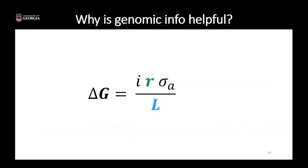And so why is genomics helpful, right? And hopefully most of you in this room are familiar with this idea, but this is always a nice equation to show. It's simple enough that you can explain it to many people, but I think it's interesting. So this is the equation that predicts the genetic gain, right? Sometimes it's called the breeder's equation. And so you can see many components in that equation, right?